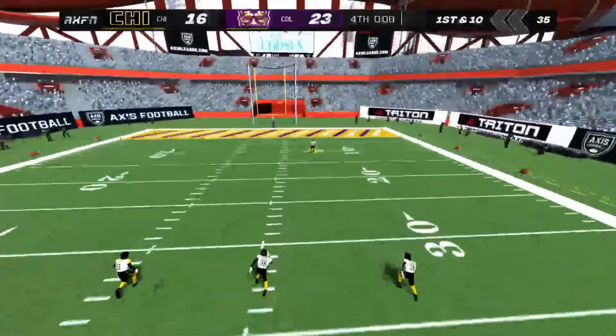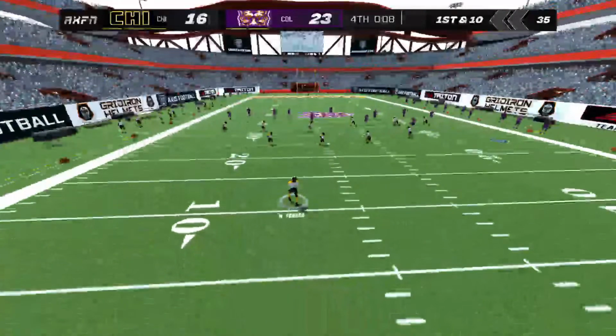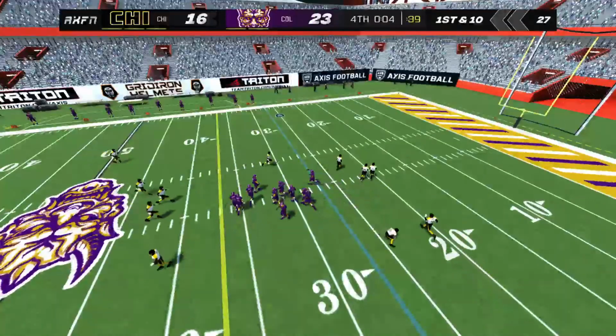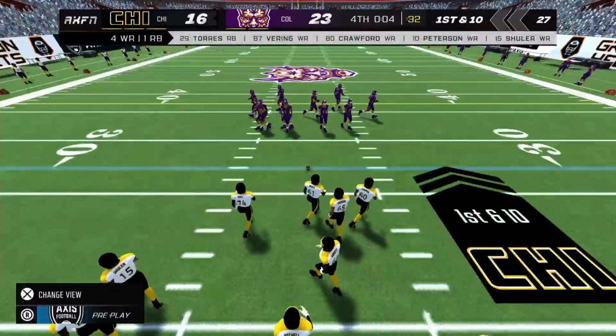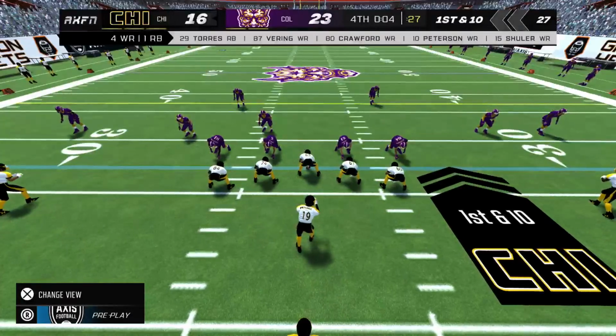Number 9 kicks it. Turn up to the 26. Let's see what the offense can do with this drive. I'm sure they'd love to go down and put an end to this lead they're facing. The away team will begin the drive from the 27-yard line.